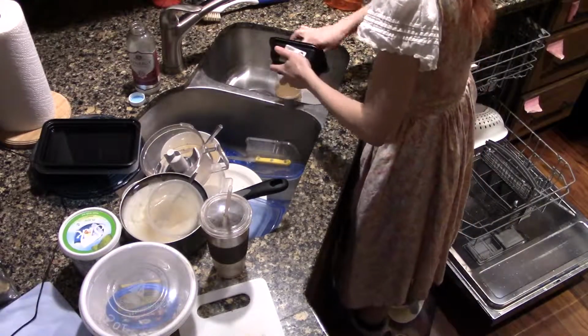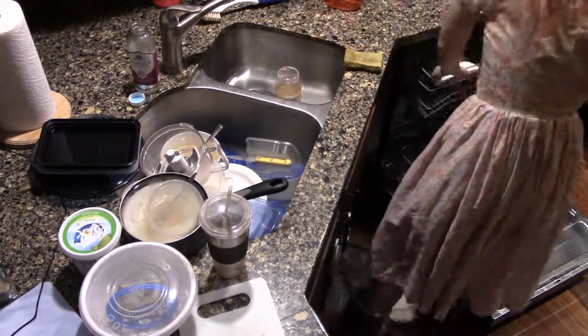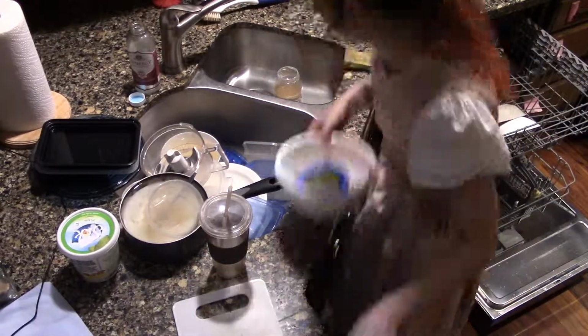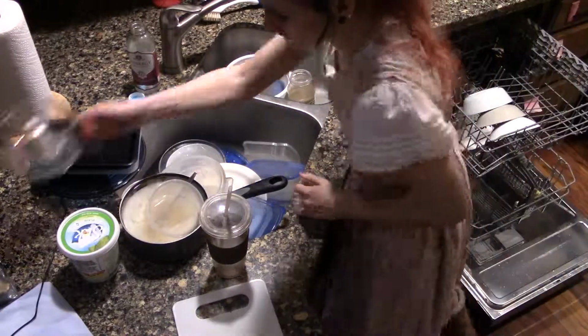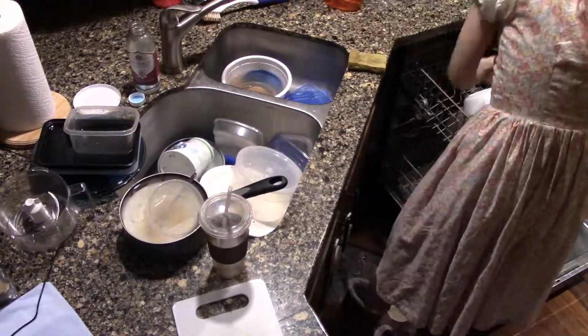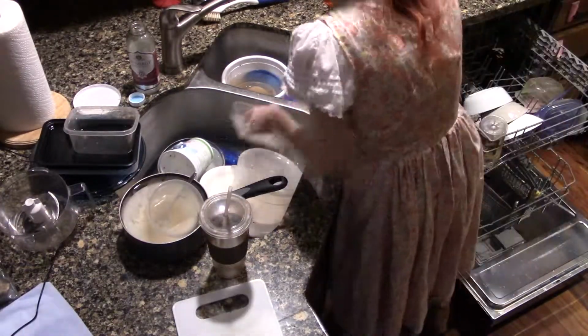Significant other only likes for the dishes that haven't been cleaned to be in one side of the sink, so that's why they're overflowing onto the counter. He's also said it's his turn to empty the dishwasher for the past week. So the reason why there are so many plastic containers is because those are my lunch containers for work.